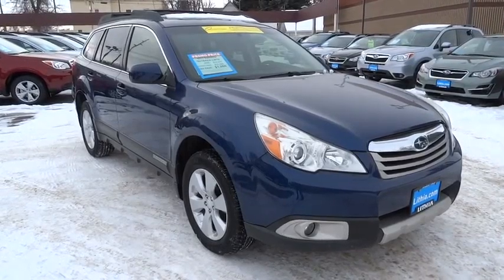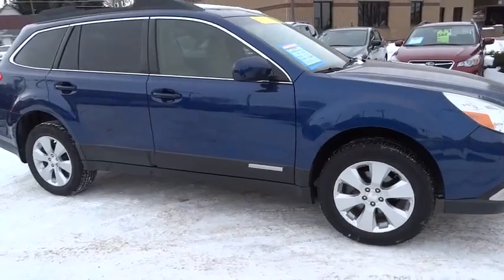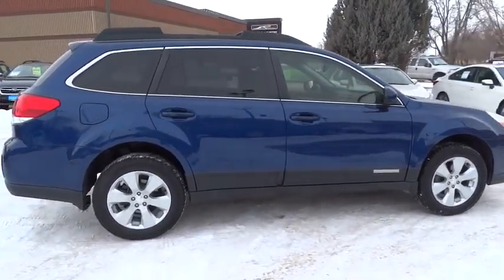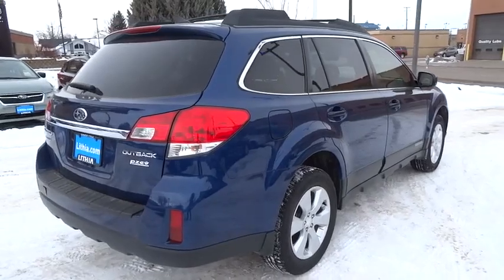The 2011 Outback. Take the go-anywhere capability of all-wheel drive and plenty of room for cargo and companions, and you've got the Subaru Outback. Let the adventure begin. This vehicle has less than 70,000 miles. Here are some of this vehicle's great options.